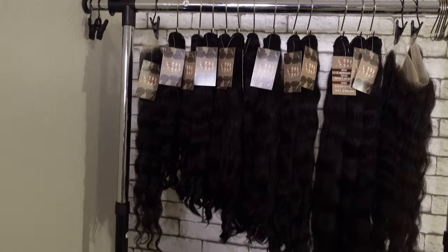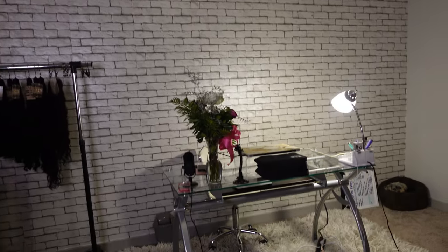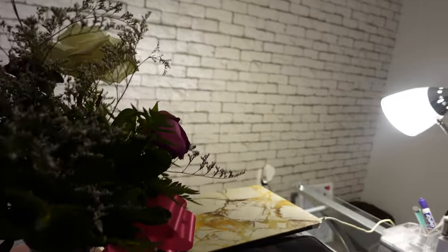I wanted to put the hair over here so it can be a cute background. Shop the brand. So yeah, this is how it looks. Looks really nice. I love it. My desk is pretty much cleaned off. I think I may take these flowers out of here just because I do need more desk space.